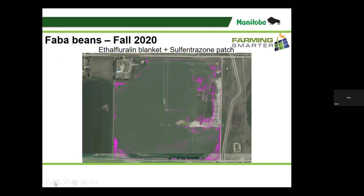And I think, you know, we do see that. We see the kochia on the edges because of salinity, but they've really taken down that population, and they've done an ethalfluralin blanket, which means they've done ethalfluralin across the whole field, and they were patch spraying with sulfentrazone with Authority. So they've really done that.